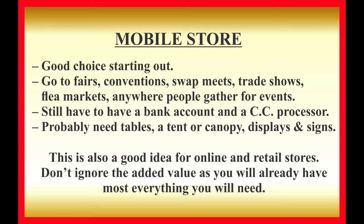Your investment will be moderate, but you'll still need tables, a tent or canopy, some displays, and signs. Going mobile can also be combined with your online or retail stores. Don't ignore the added value, as you already have most everything you will need.